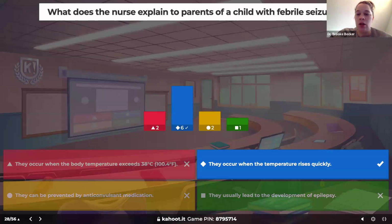Okay. So with kids who have had febrile seizures, it'd be important to tell parents what? What should they do if their kiddo's sick with a fever? Give them Tylenol, yeah, Tylenol or ibuprofen, depending on their age. Because if they just let it go and it increases really quickly, then they're more likely to have another febrile seizure.